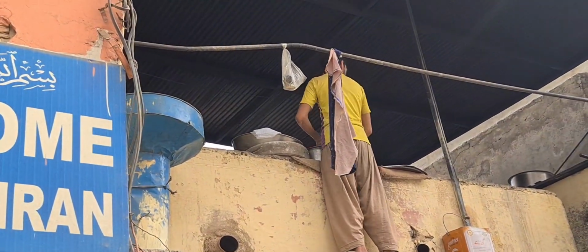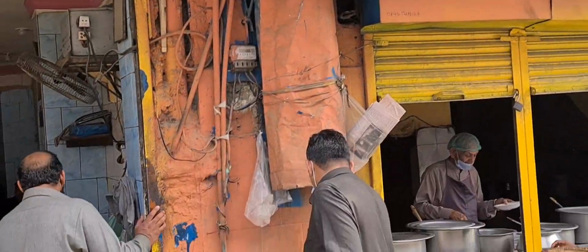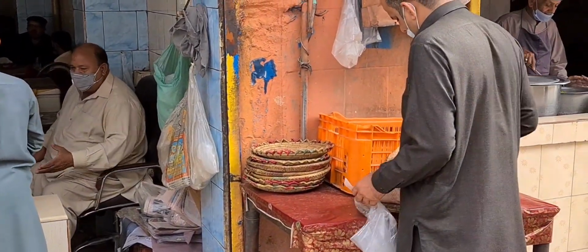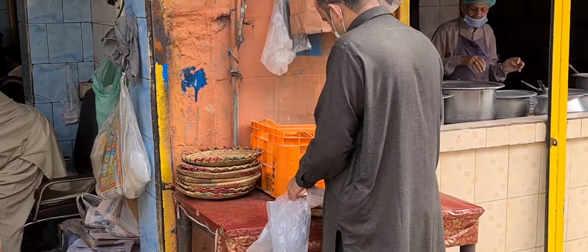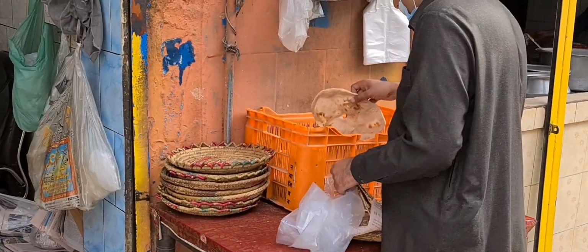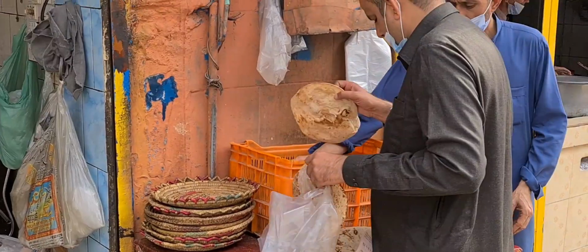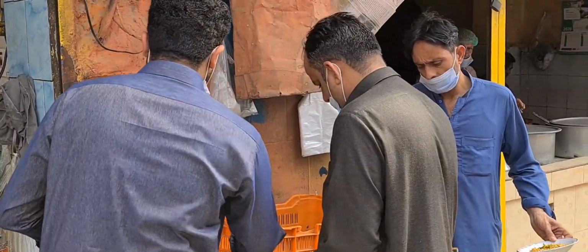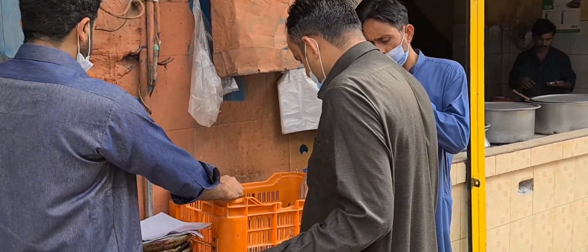From there, we make the roti and then it ends up down here. So you see the naan dropping down the chute. Wow, very, very nice system.